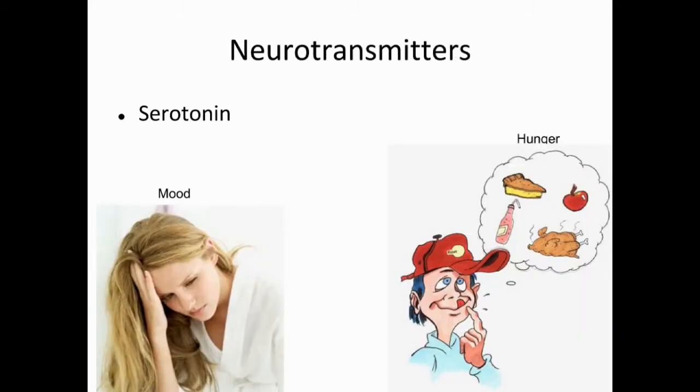Serotonin is another one that's usually pretty well known. Serotonin is associated with mood. One of the major theories of depression is that depression is caused by a reduction in, or lower than normal, levels of serotonin in the brain. A lot of major antidepressants are based on that theory.